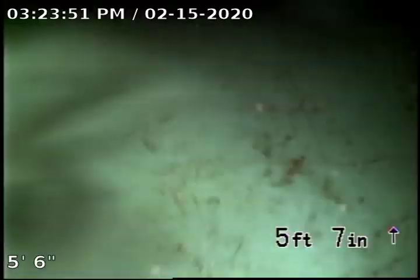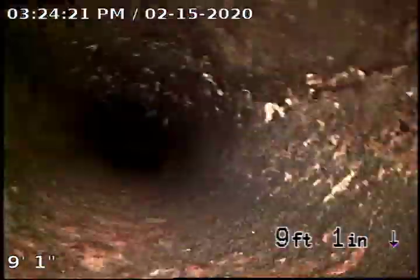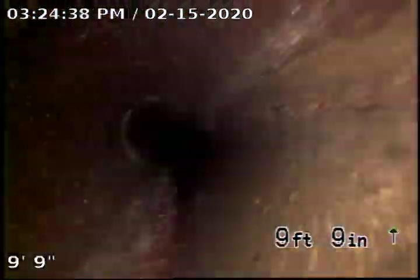Okay, so there is the front of the house. This is the backyard of the house. Okay, so let's see what's going on. For the other side. Okay, there it is. Must be this one.